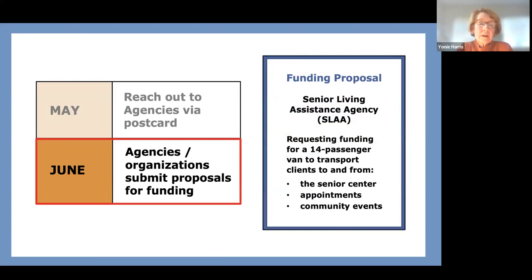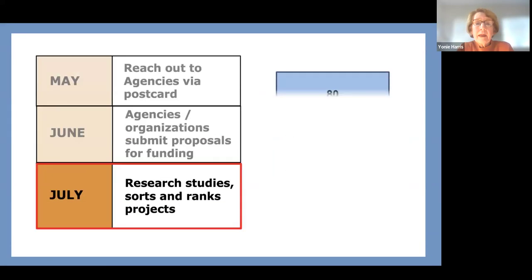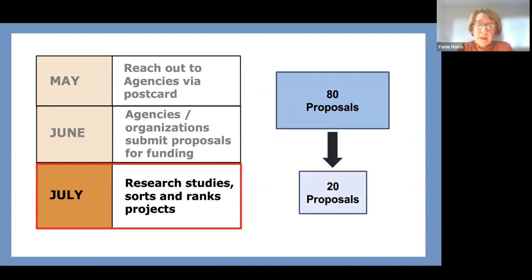Here's what their project description looks like. These descriptions are usually about 300 words long and give some basic information about the project. As you can see, the agency has plans to add transportation to their services in order to take clients to and from the senior center, to and from needed appointments, and to and from community events. SLAA is asking for funding for a 14-passenger van.